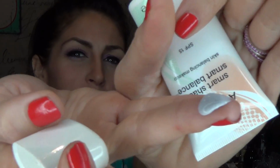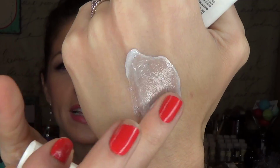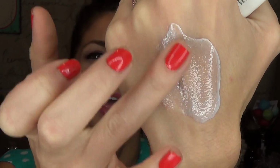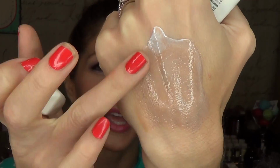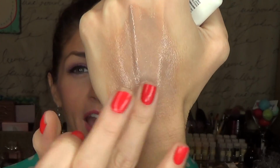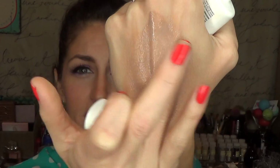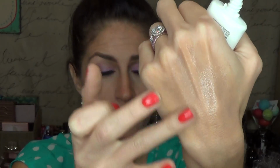All right, so when you squeeze it out of the tube, it comes out like this, almost purple. As you start applying it to your face, and you can see it right here, the color will begin to adjust, and it will actually adjust to your skin tone. And I feel like it did adjust to my skin tone pretty well. I'm wearing it today. I don't have any powder or anything on top of it.